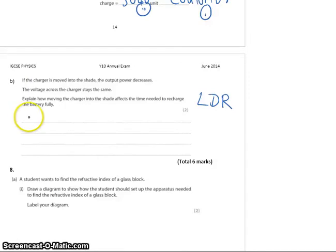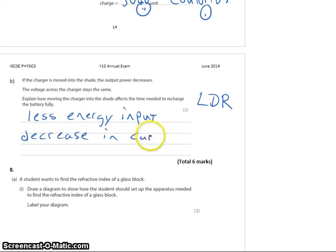So what we're looking for here is the fact that if it's in the shade, there's less energy input. Okay, and we're going to be dealing with energy later on this year, but essentially it should be reasonably obvious that if there's less sunlight, it's going to be getting less energy, and that's going to cause a decrease in current. Okay, because the more light energy you get, the more electrical energy you get out. And if we wanted, we could look at this in the equation: the power output of the solar charger is equal to current times the voltage. The voltage, they've said, stays the same. If the current goes down, then we'll have less power output too, so it will take a lot longer to charge it up.